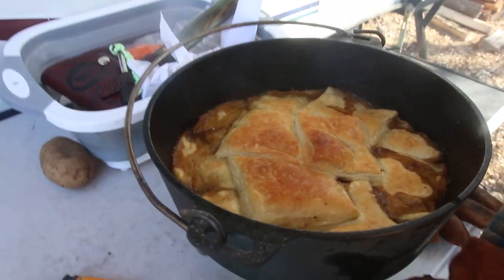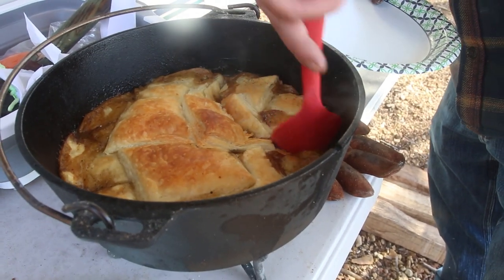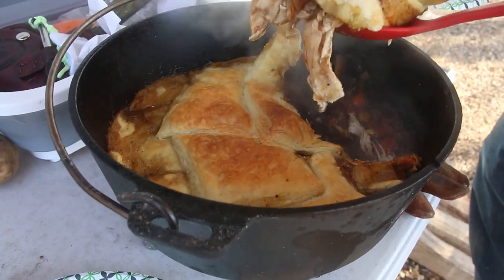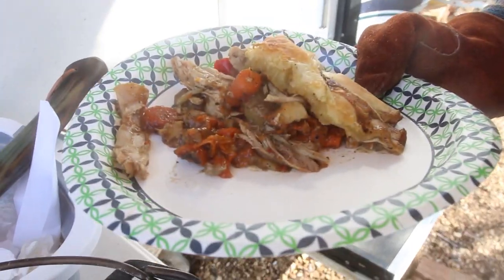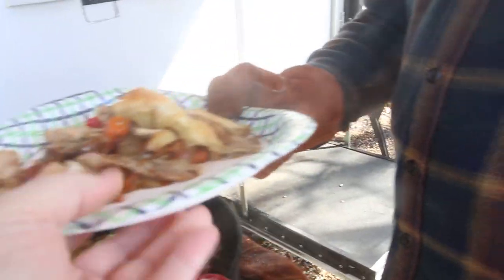All right. So the topping, that's puff pastry, which is a little better for using in stuff like this than trying to use a crust. Plus, it's a little lighter and probably a little tastier. Look at that. Look at all of that. Oh, man. What a beautiful thing that is.